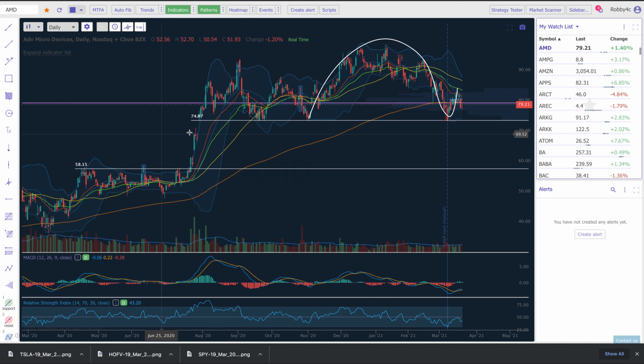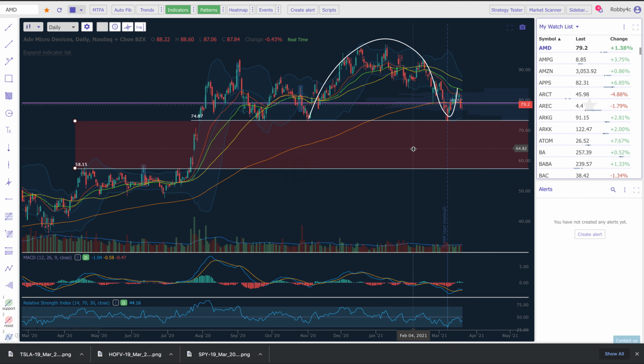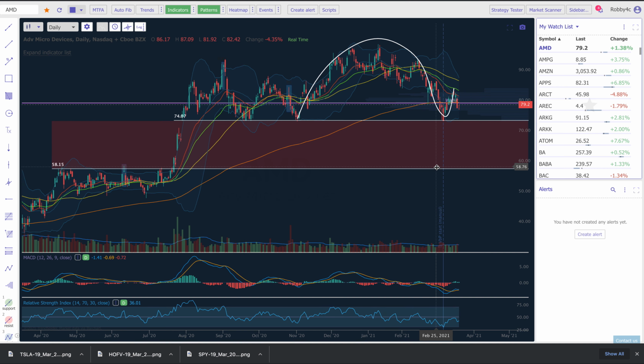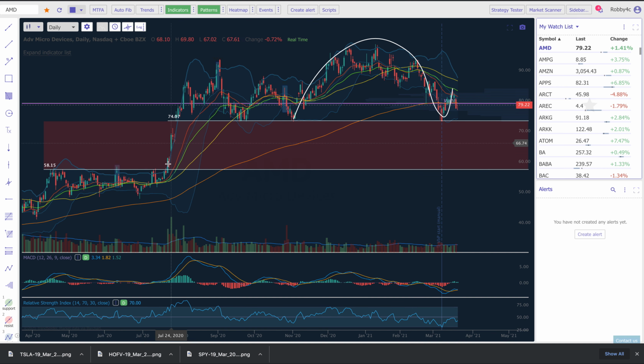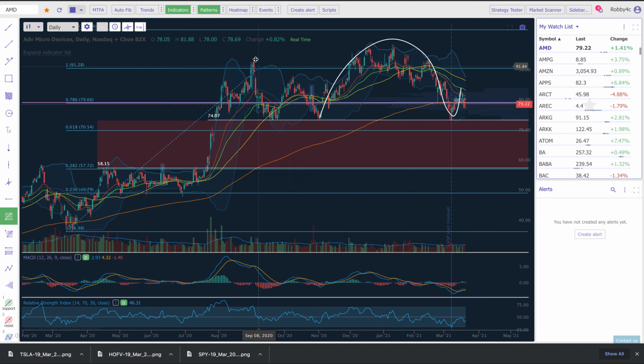I know that's a massive, massive move that it would need to make, but that is what the level is showing us. So I'm gonna change this to red for shorting. So this is your kind of profit area. If it does break down, there's really not a lot of support in here. So I'm gonna go ahead and chart this here.